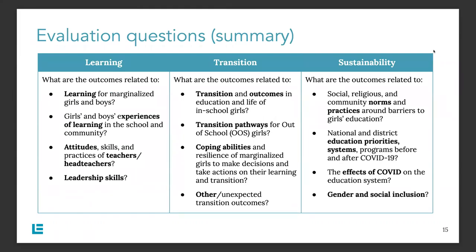Thank you so much, Anna, and to the whole team who presented there. And as you've heard, it's a very complicated project, lots of different parts, as well as obviously a complicated and changing context in Zimbabwe and globally. I'm just going to touch a little bit on the evaluation questions, as well as some of the methodologies that we use to try to address and understand the impact, given all this complexity.